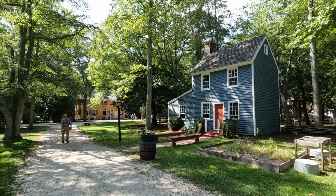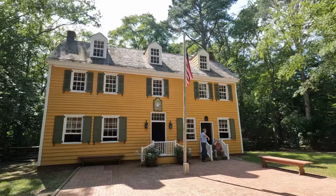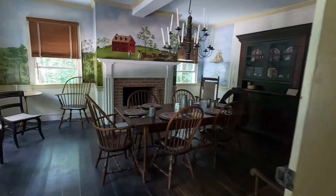Make sure you grab a map to see what each building's purpose is. This way you can plan your trip for what type of topic you'd like to learn about. The grounds are big, and this allows you to visualize what you are seeing.